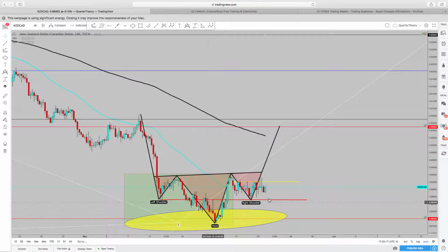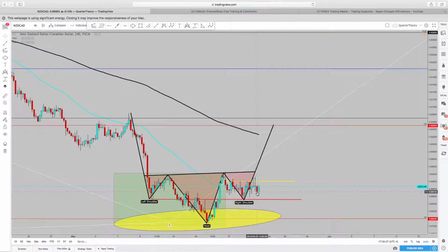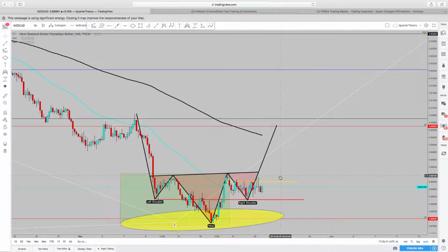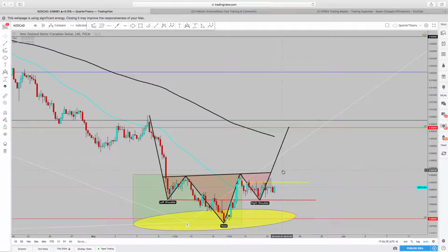There we go. So we came back, retested, came back up to this level of support. This resistance rather has come down, and so we're looking for a break and a retest, and then hopefully it'll rise up. So that's what I see for nzdcad. Let's take a look at another pair.